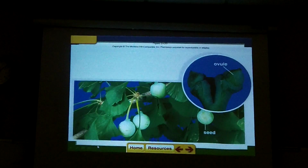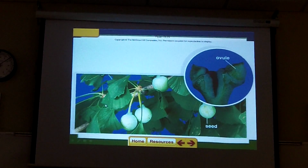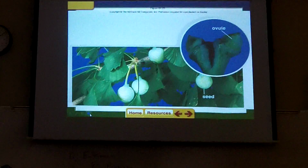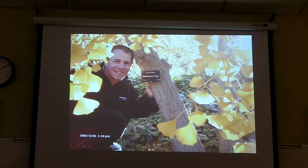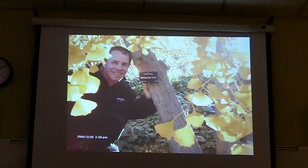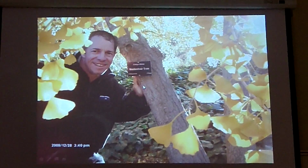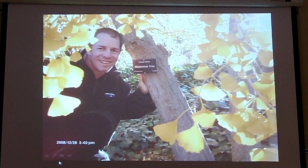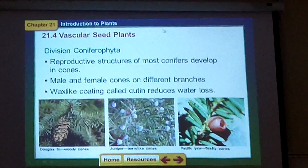And then the ginkgo trees. Have you ever seen ginkgos? Ginkgos have like fan-shaped leaves. There's me next to a ginkgo tree. See those fan-shaped leaves? It's also called a maidenhair tree, because maidens used to wear the leaves in their hair back in the old days, I guess. And then the conifers.